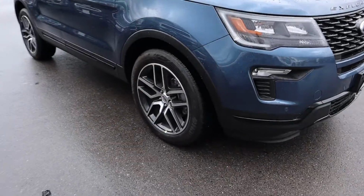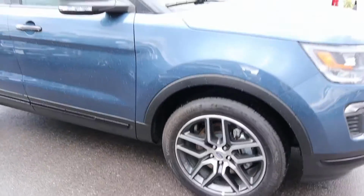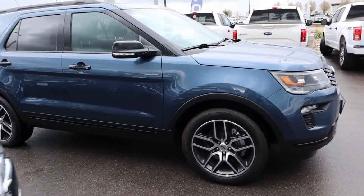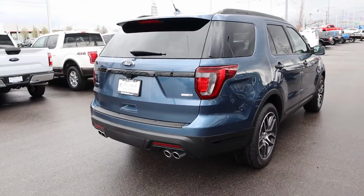Popping to the side, we can see these nice premium 20-inch aluminum wheels in the front and in the rear. I love the design on them overall. They look really good with the aesthetic of the car. And while we're at the side here, I can give you a little bit of a side profile of the Explorer Sport, and we can pop around to the back so you can get a 3/4 angle as well.